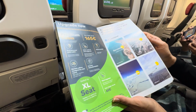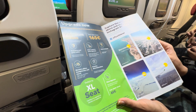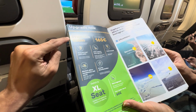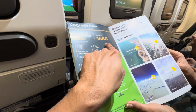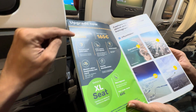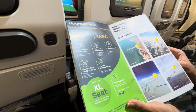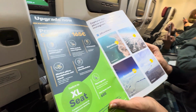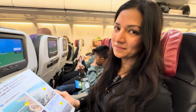This is something we mentioned in our other video as well. It's something we have never seen before. You can upgrade your seat right now. Go to premium for 165 euros. If they're available, you can get exclusive quiet cabin, wider seats and meal included, plus your blanket, pillow, and priority disembarkation. Most airlines don't offer that.